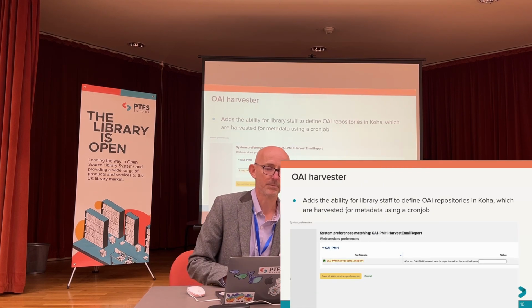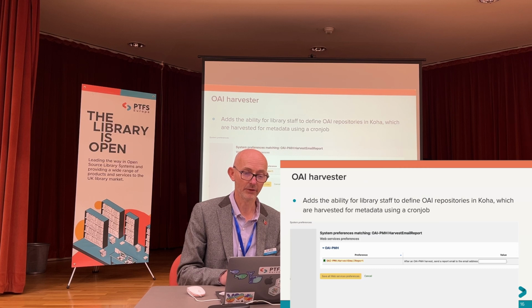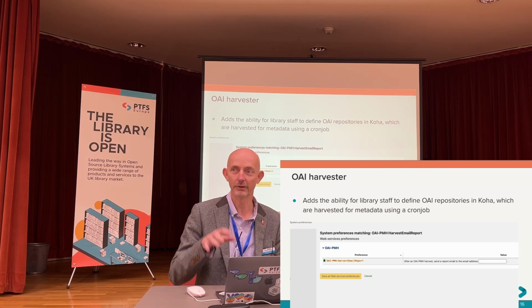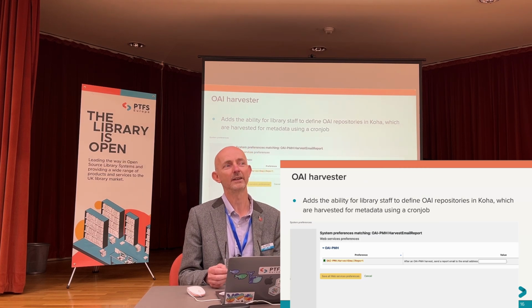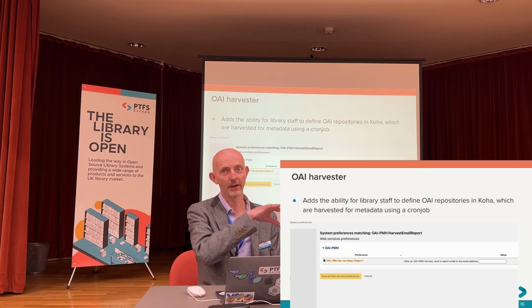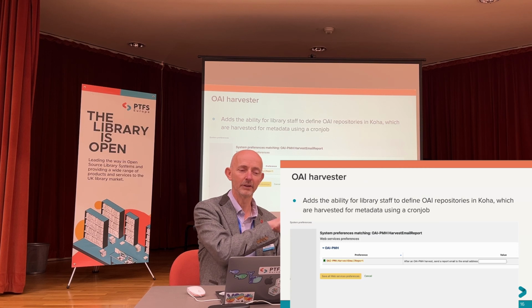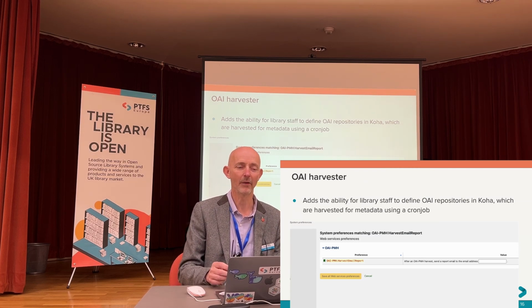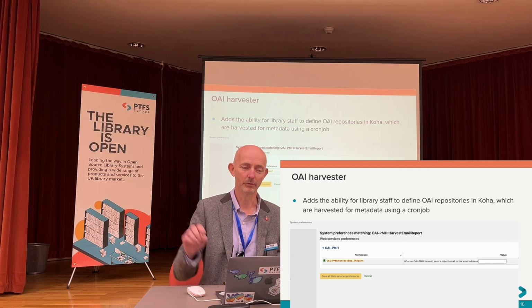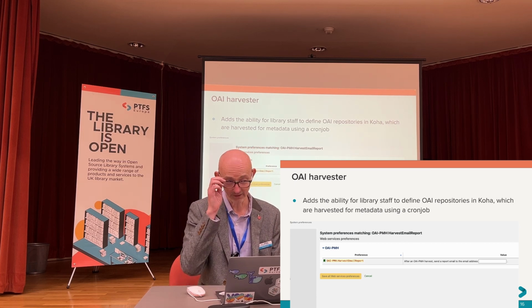OAI Harvester. If you don't know what OAI is, it's the Open Archives Initiative. It's really a way for sharing data between different open access repositories. Koha has always had the ability to be harvested as a repository into another system. For example, EBSCO EDS can harvest the contents of Koha into EBSCO Discovery. But what you haven't been able to do until now is to go out to a third-party open repository and actually harvest the data back into Koha to create a complete collection of data.